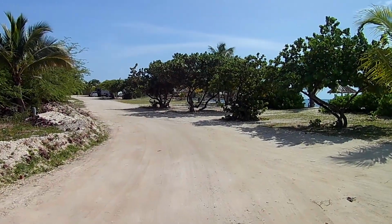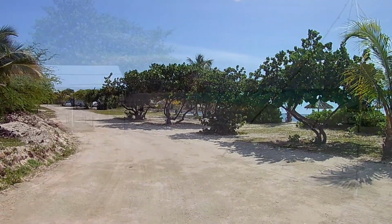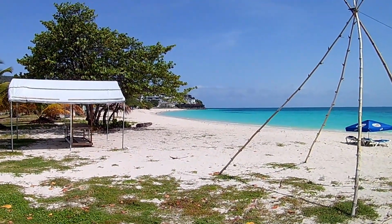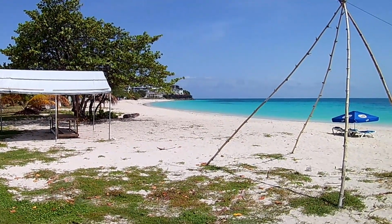And after that long hot day up at Boggy Peak and at the pineapple fields, Terry and I came back and decided to take another trip to the beach. This time we went and visited Fry's Beach. Going for our last swim in Antigua at Fry's Beach. I think it is anyway.